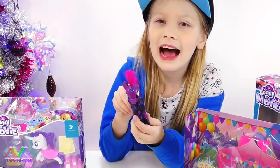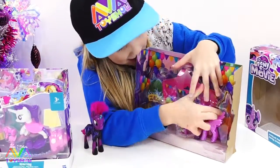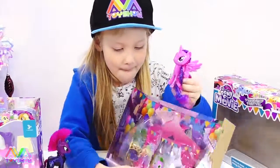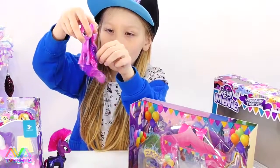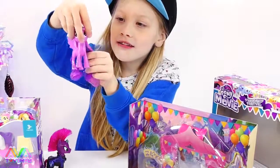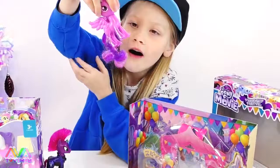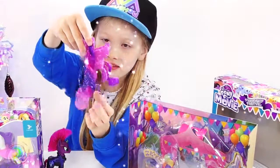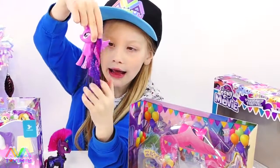I'm gonna get the next thing out now. Come on, Twilight, let's get out. Whoa! Look at Twilight's mane! It's so glittery! She's got glittery legs. That's super amazing. And you can comb her hair.